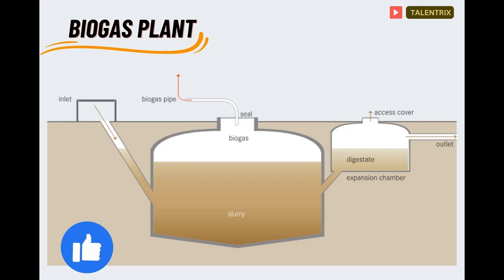If biogas needs to be upgraded to biomethane for use as a vehicle fuel, the upgrading process can be energy intensive and costly. The ninth one is climate dependency. Biogas production can be affected by climate conditions such as temperature and seasonal variations in feedstock supply.